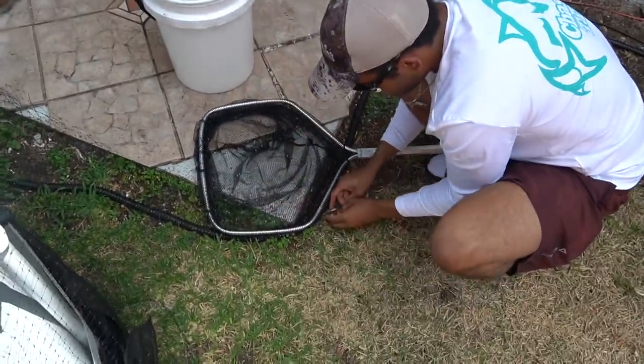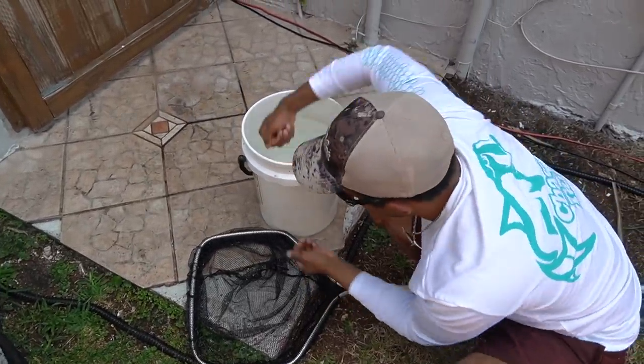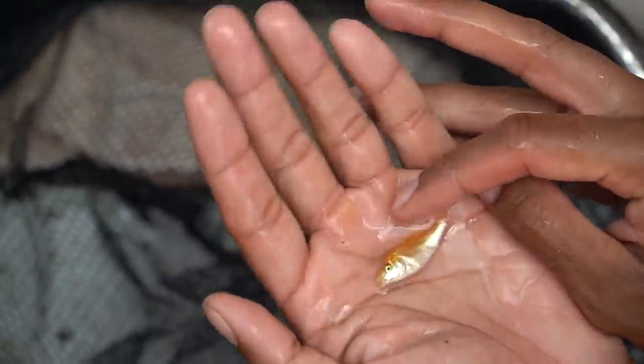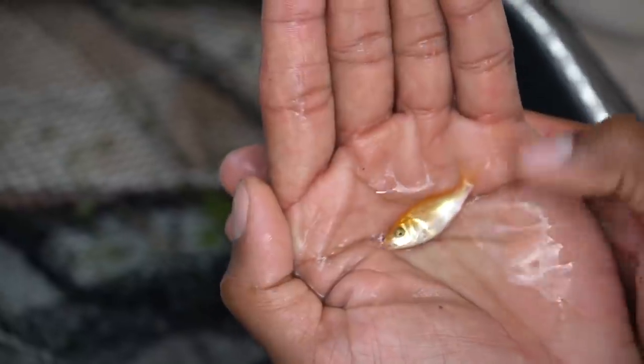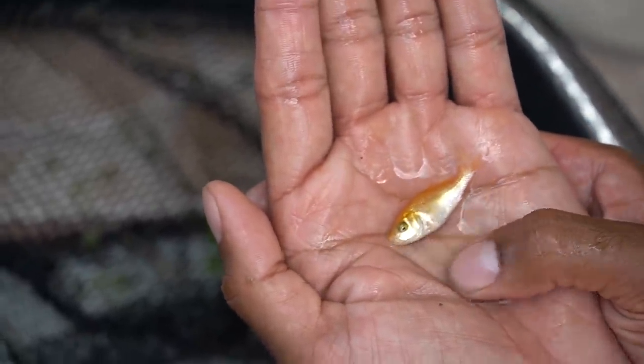What if this one was just pregnant this whole time? I don't think it's that one. I think there was another one that maybe laid eggs or something. Check this out. I think that's a koi, dude. I think that's a freaking koi. That's awesome. It looks like a koi to me.